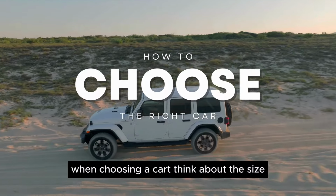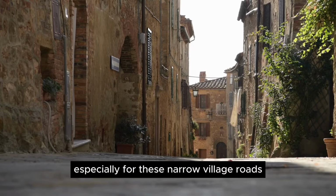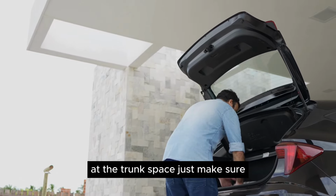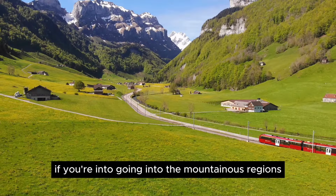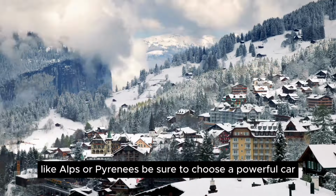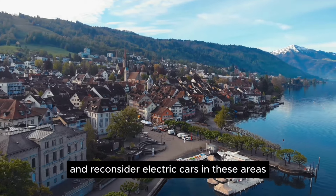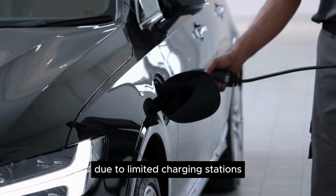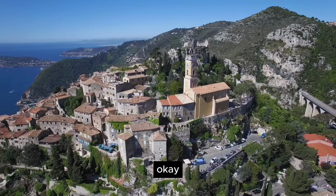When choosing a car, think about the size. You don't want to rent a car that's too large, especially for these narrow village roads. The trunk space, just make sure there's enough room for all of your luggage. And engine power, if you're into going into the mountainous regions like Alps or Pyrenees, be sure to choose a powerful car. Some of these places are really steep, and reconsider electric cars in these areas due to limited charging stations. Even in Provence. Provence is very hilly, okay?